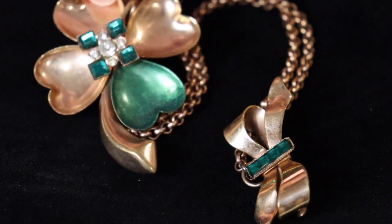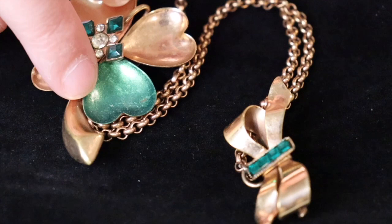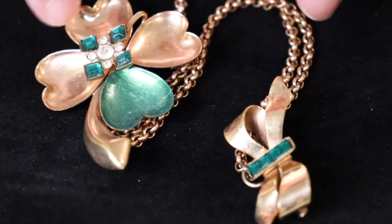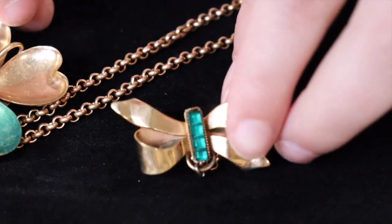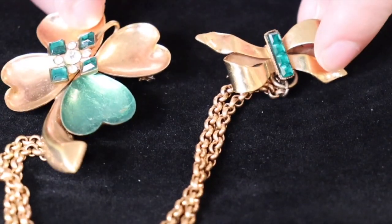So you have this beautiful clover in the gold tone, and it's got this kind of painted green bottom. And then you have these glued in rhinestones with different colors. And then you have another little bow with more green rhinestones and this chain. So you can actually wear it like this.